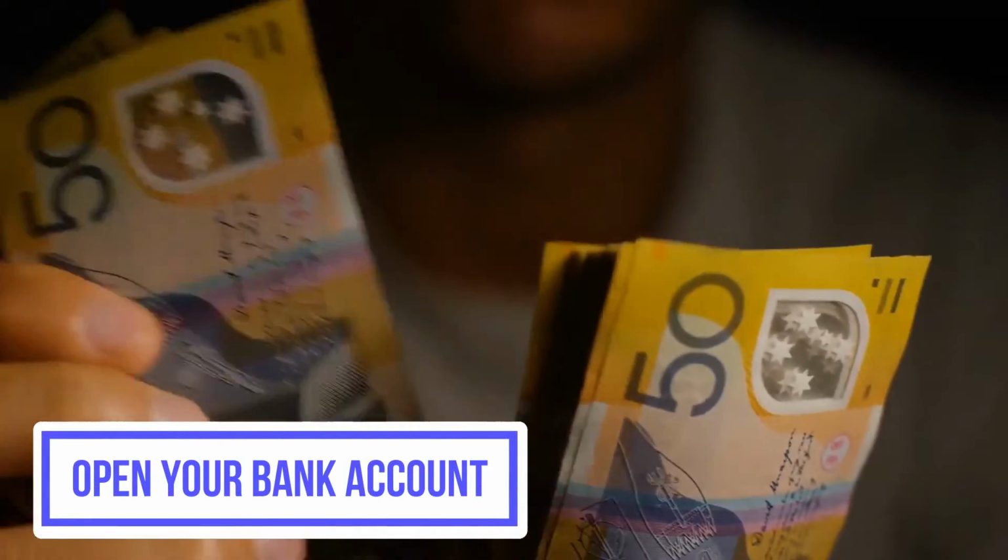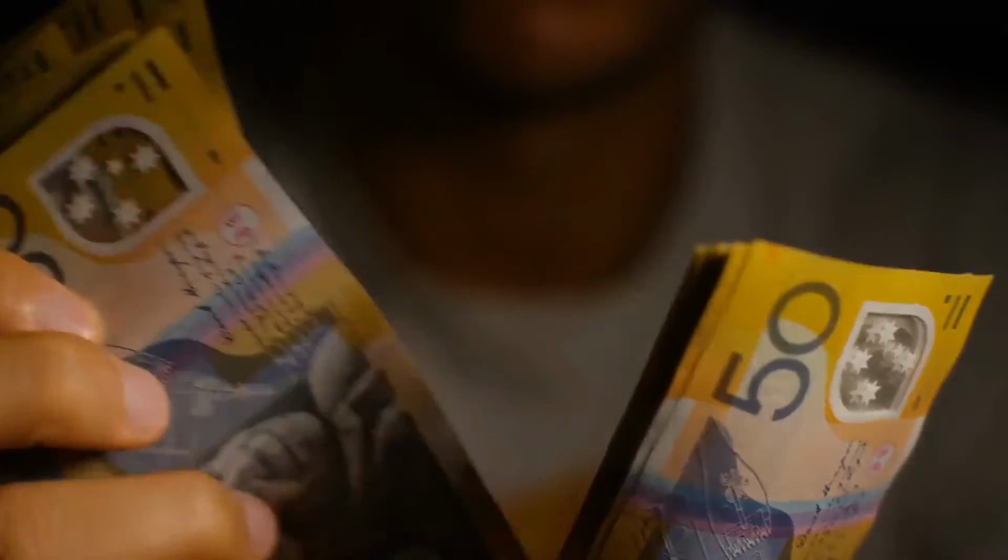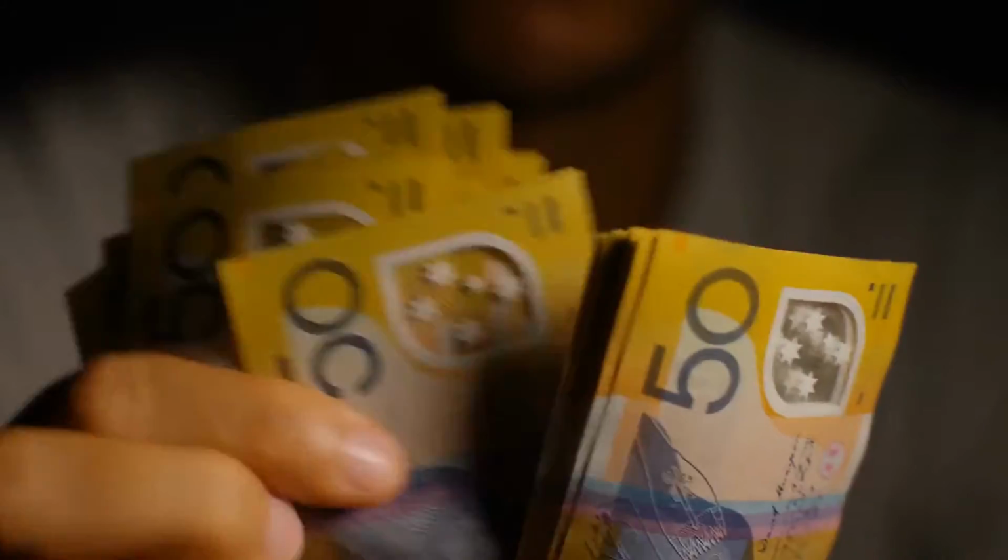One of the next very important things that you need to be doing in the very first few days is to open up your bank account. Now you can actually open up your bank account before coming to Australia as well, but you still need to confirm your details, so you still have to go to the bank. But if you haven't done that yet, you need to go to the bank and provide them with some details and you need to open up your bank account there. Usually it takes only around 20 minutes to get the whole process done.